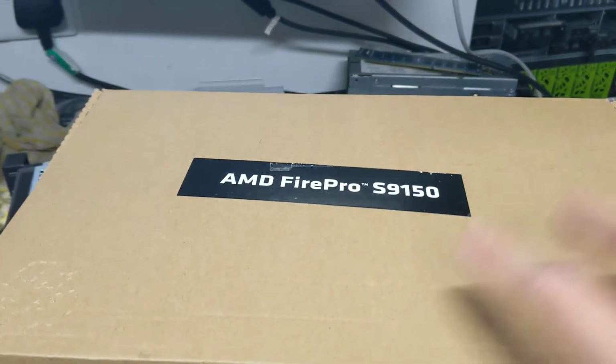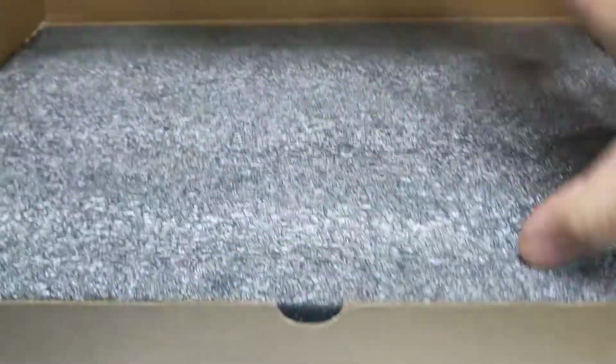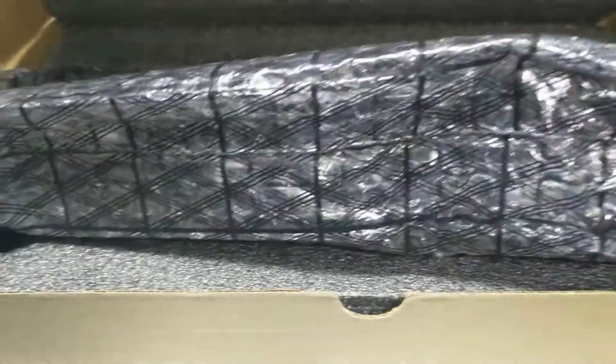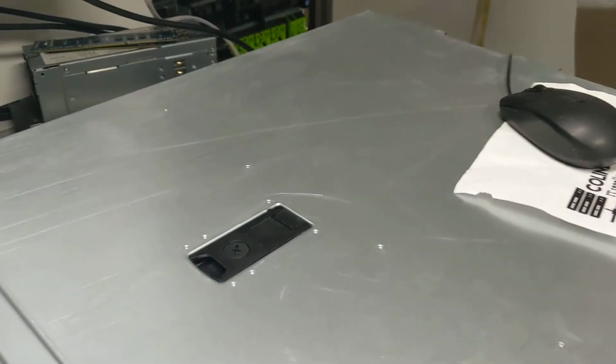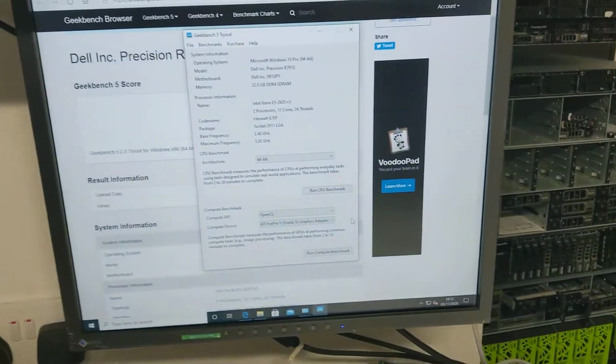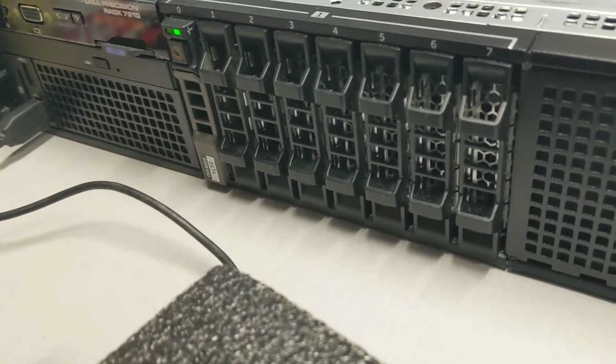Today we got something interesting. It's an S9150, an AMD card, 16GB DDR5. On this one, a Dell Workstation 7910.